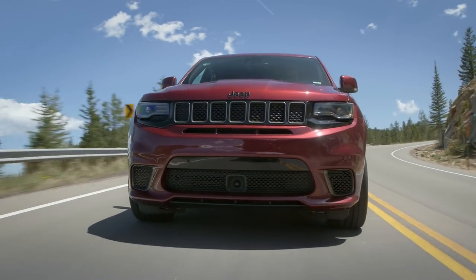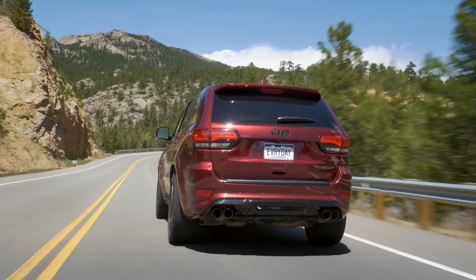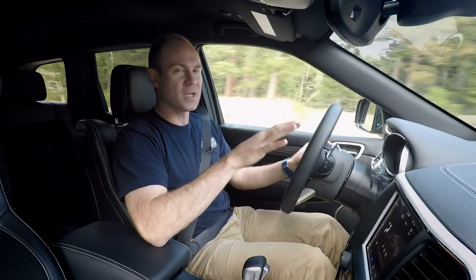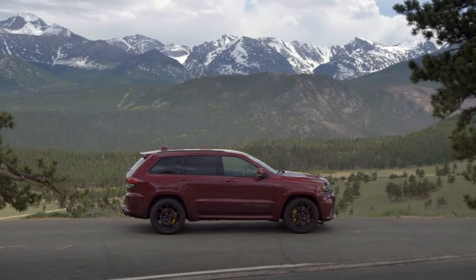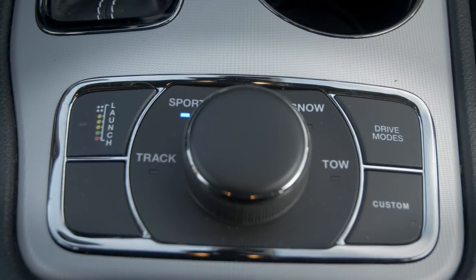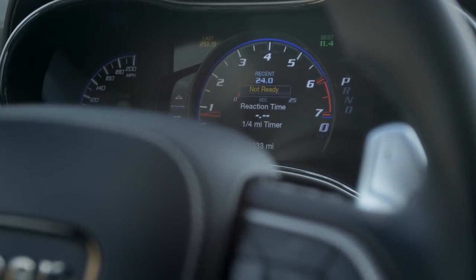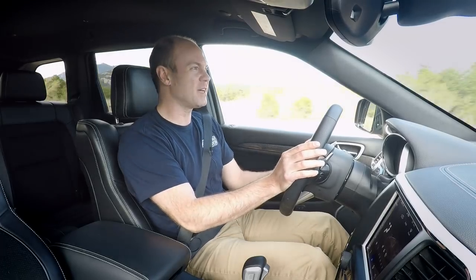This engine did the same thing in the Charger and the Challenger, but this car is more useful. And I submit to you, if you buy the Jeep, you'll use it more. This is sort of like you live in the mountains and you go skiing and you just want the ultimate Jeep and you maybe never use it for what it's intended for. They even put a launch control button with a Christmas tree in the center console and a menu full of quarter mile timers, eighth mile timers, G-force meters. All they're doing is encouraging hooliganism.